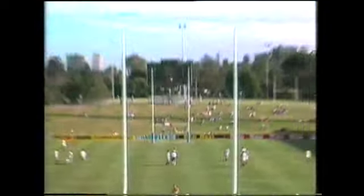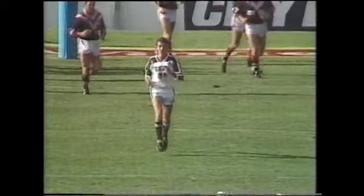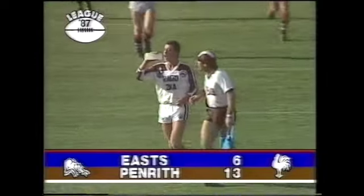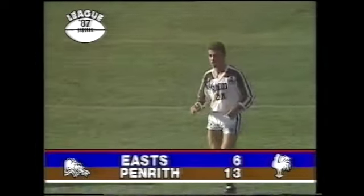Here's Alexander, there's the extras, and they've got away to lead by 7 points now, Penrith. Penrith are leading by 13 points to 6. And that field goal kick by Royce Simmons just before half-time could well be the difference between winning and losing the match in the end.